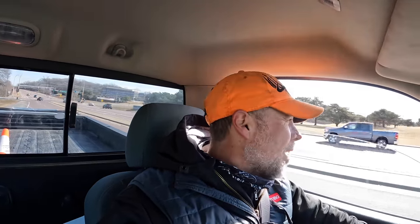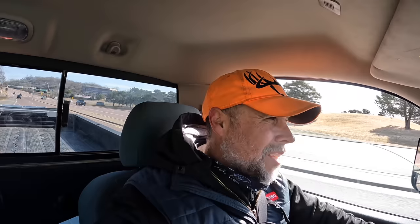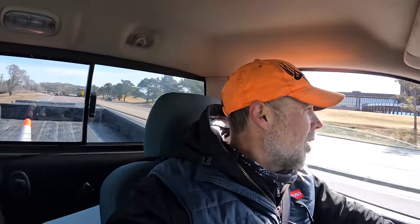You'd be like, you're being too picky, Dirt Monkey. Well, you know what? It all goes into the factors of when you're buying a trailer. If I'm driving down the road and this thing is rattling and shaking, well, it's gonna rattle itself apart. This thing is like a Cadillac.